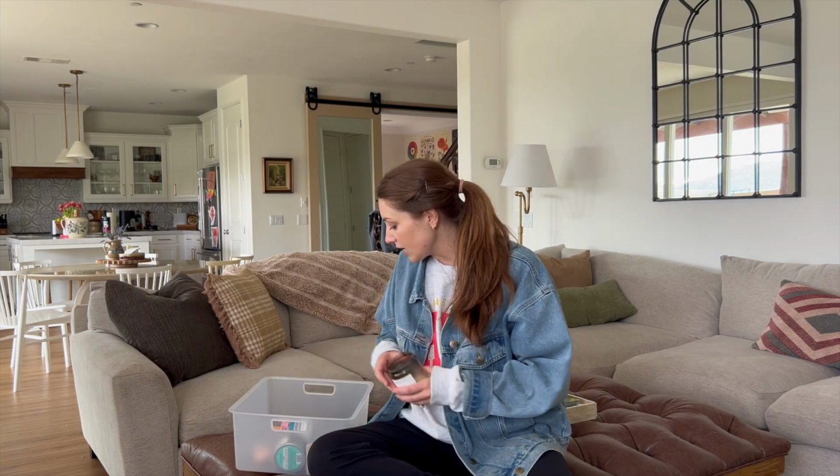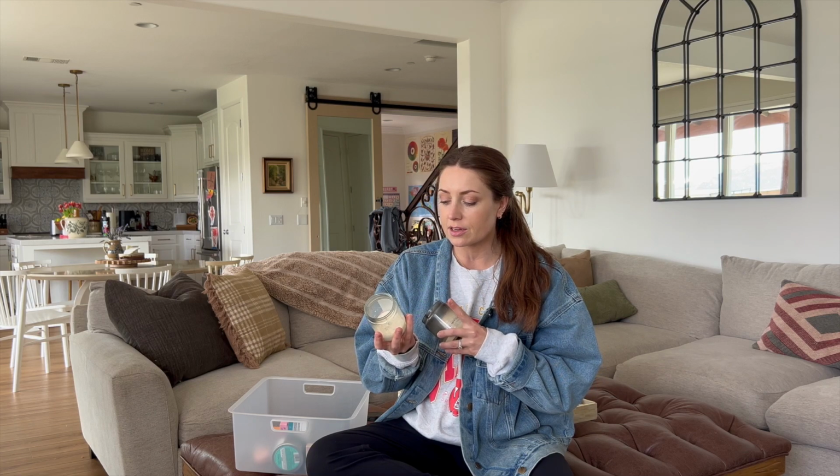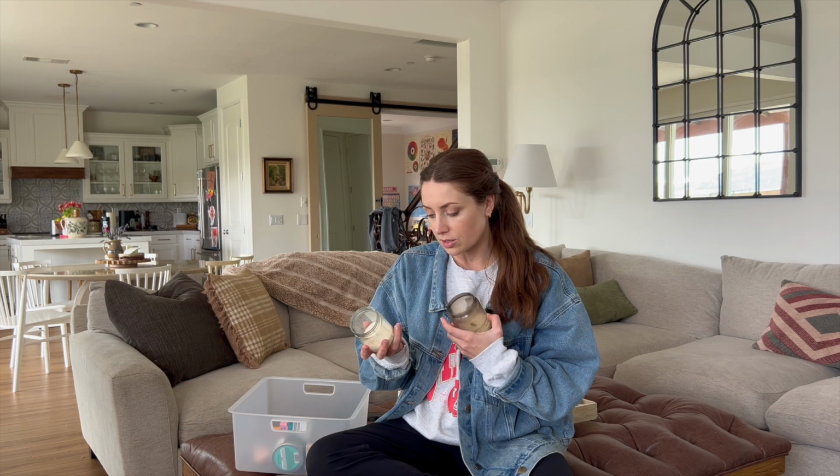Okay, next I have a few candles. I'm always looking for some cleaner options for candles. So Etsy is usually where I search. These are two different brands. This is Wickery Candle Co. And then this one is BML Creations Candle Co. This one says clean soy wax candle, and this one says natural soy wax.